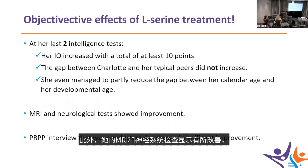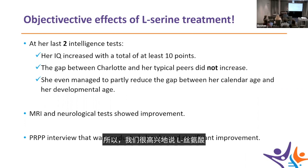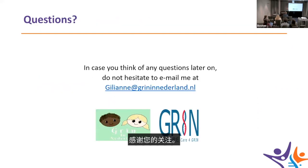Also, her MRI and the neurological test showed improvement, and her PRPP interview showed significant improvement. So we're very happy to say that L-serine definitely worked for us. Thank you for your attention.